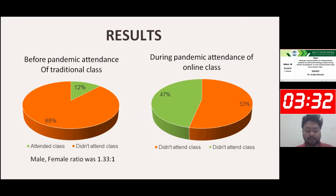Next slide. Now coming to the results, the ratio of male to female participants was 1.33:1. Before the pandemic, average attendance of traditional classroom was only 12%. This data was collected by computing the attendance records of previous 3 years of traditional classes. But during online classes, at the time of pandemic, the attendance was around 47%. So there was around 300% increase in the class attendance, which was really astonishing.